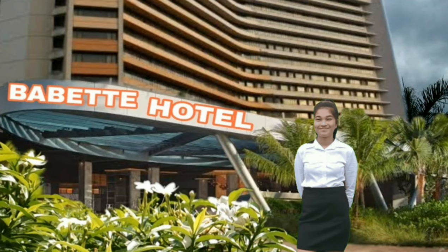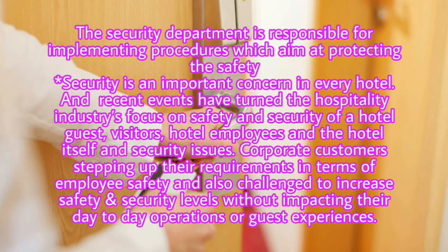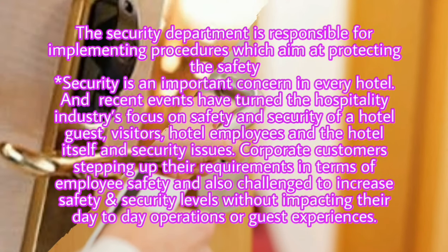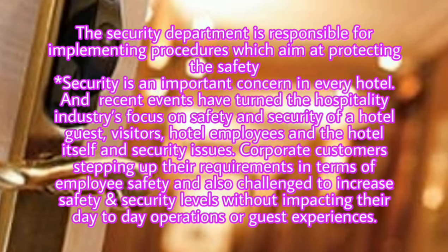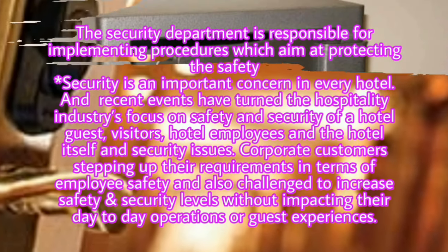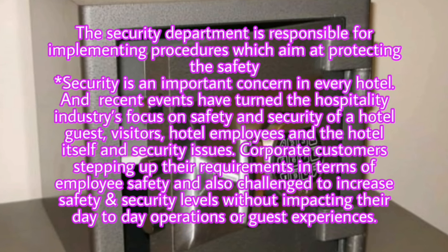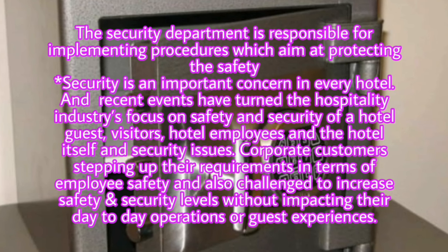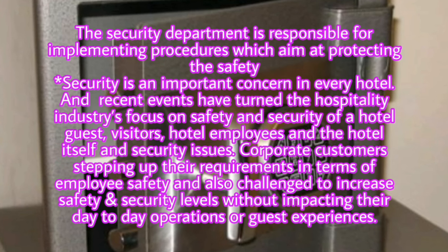Safety and security department. The security department is responsible for implementing procedures which aim at protecting safety. Security is an important concern in every hotel, and recent events have turned the hospitality industry's focus on the safety and security of a hotel, guests, visitors, hotel employees, and the hotel itself. Corporate customers are stepping up the requirements in terms of employee safety and also challenge hotels to increase safety and security levels without impacting their day-to-day operations or guest experiences.